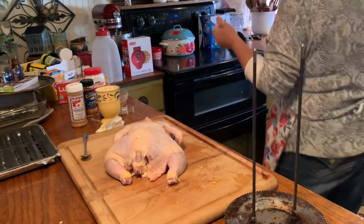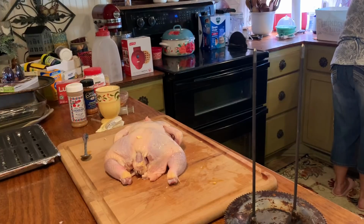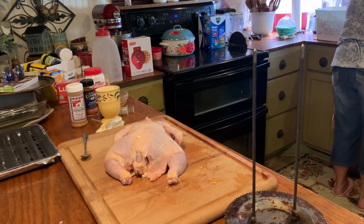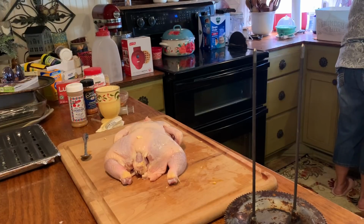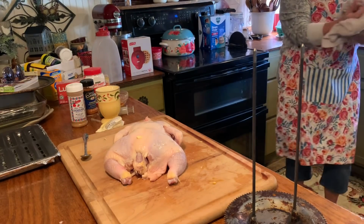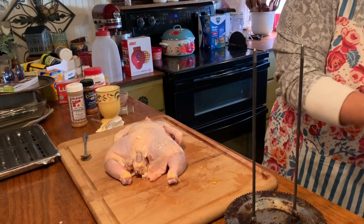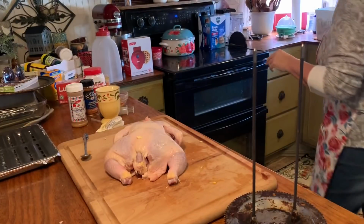All right, let me get my hands washed. Should have had my hot water turned on so it'd come out hot. Takes a minute for hot to get in here. There. All right, so now that I've done that, I'm going to tie him up first.